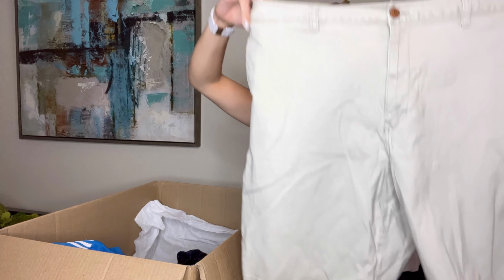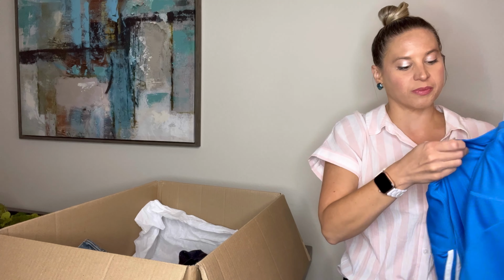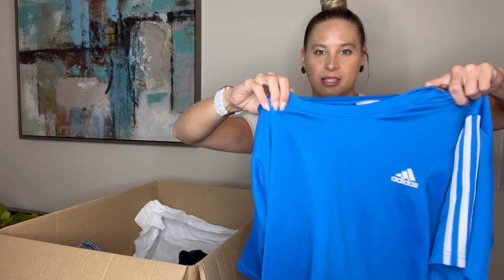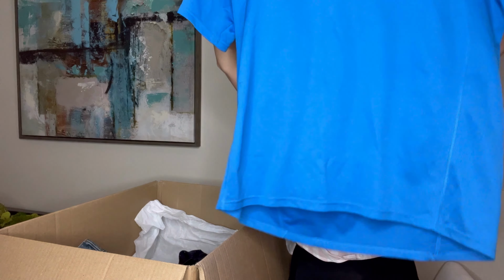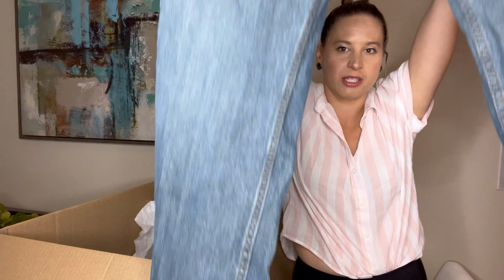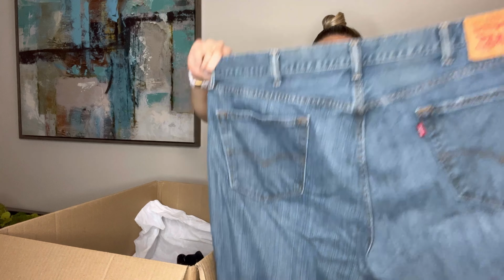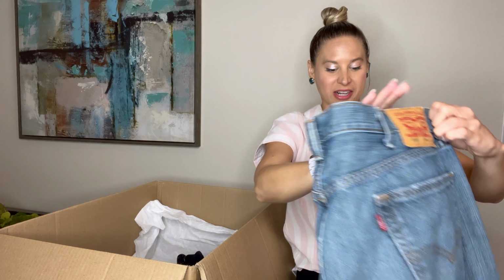These came from my significant other's closet as well. Tommy Bahama shorts. Let's see what else. Also my significant other's closet, Adidas, I don't know, just a sports shirt. These are Levi's jeans, men's jeans. I do not like storing men's jeans. That's why they're in here.